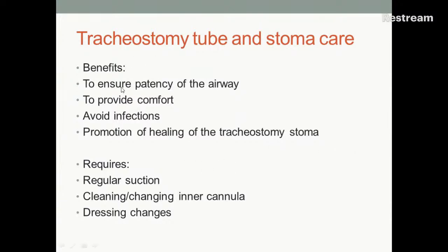So benefits of stoma care include patency of the airway. We want a patent airway, so regular cleaning. And to provide comfort, the cleaner the stoma is, the less irritated the area is as well. Avoid infections again, and promotion of healing of the tracheostomy stoma as well. And the same goes for laryngectomy as well.